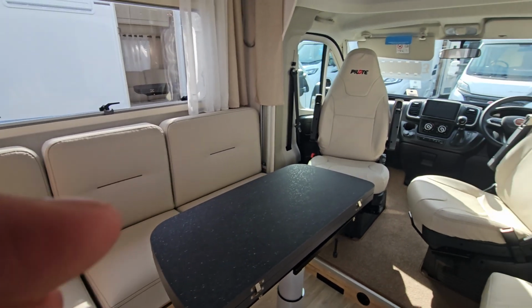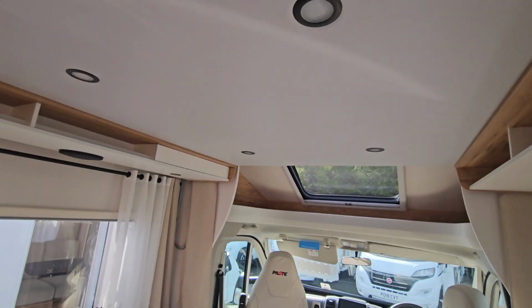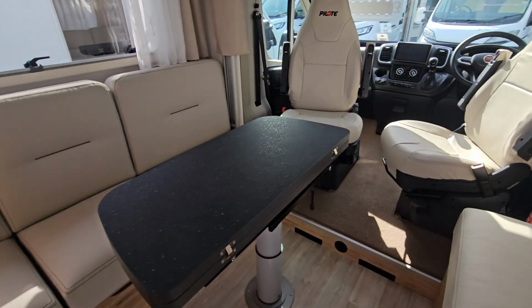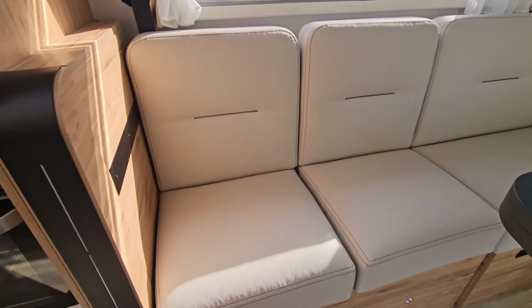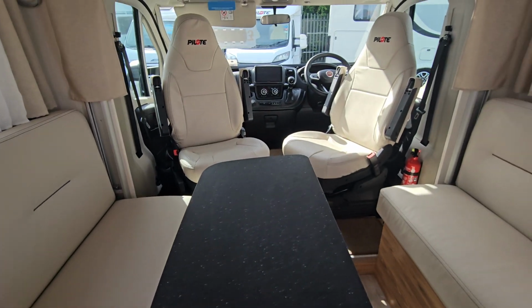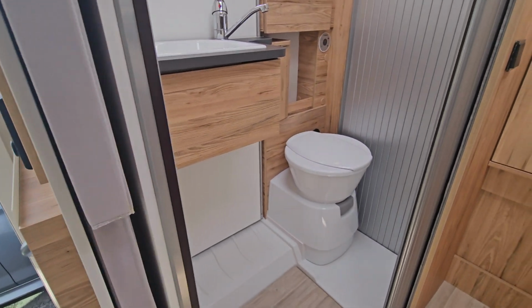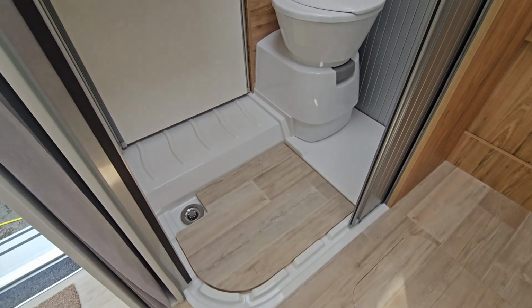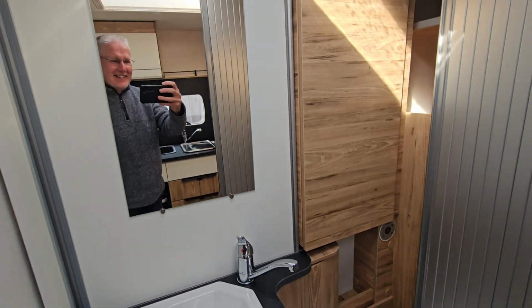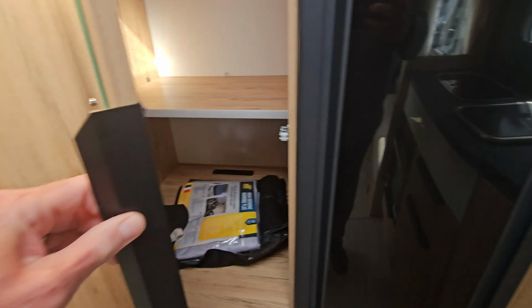This is the Pilote P626, which is 6.26 metres long, has got a drop down bed, quite a large living area, which is able to probably seat 5 or 6 people easily, with a fold out table, a separate shower and toilet area, which is a separate shower and washroom, which is divided by a panel.